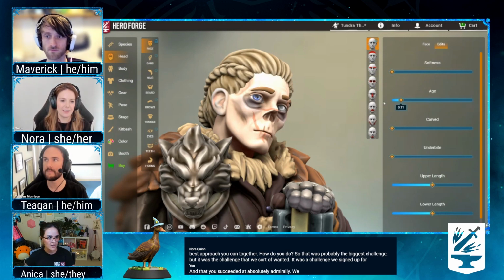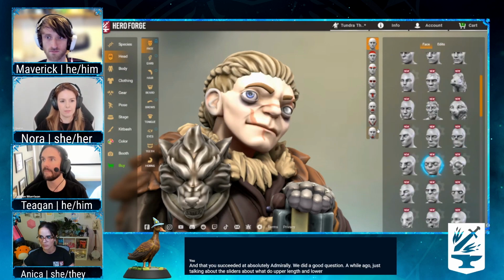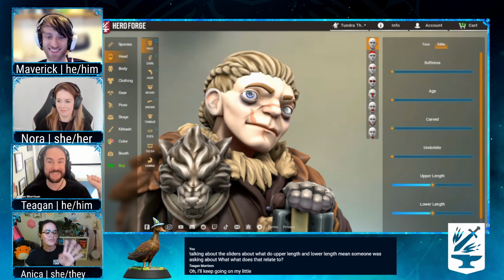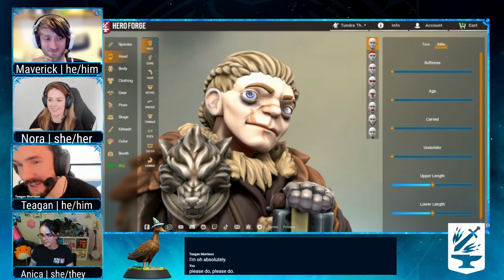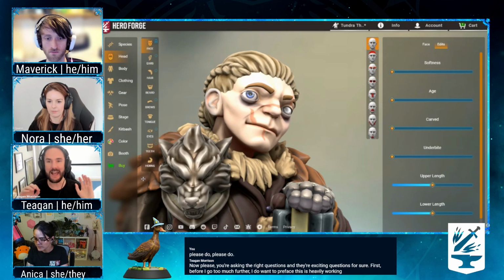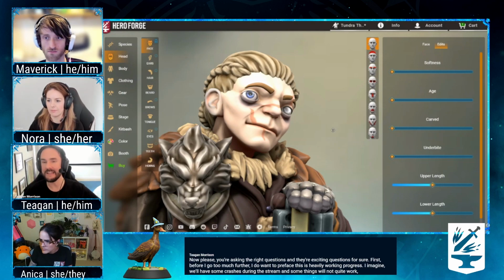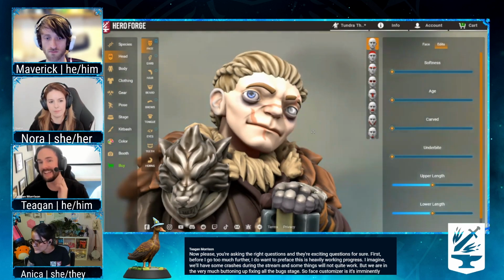We did get a question a while ago just talking about the sliders, about what do upper length and lower length mean. I'll keep going on my little journey through the sliders. Yes, I want to make sure that we're tagging folks in, but yes, please absolutely do. You're asking the right questions, and they're exciting questions for sure. First, before I go too much further, I do want to preface this is heavily work in progress. I imagine we'll have some crashes during the stream and some things will not quite work, but we are in the very much buttoning up, fixing all the bugs stage. So Face Customizer is imminently on the way, but again, very work in progress.